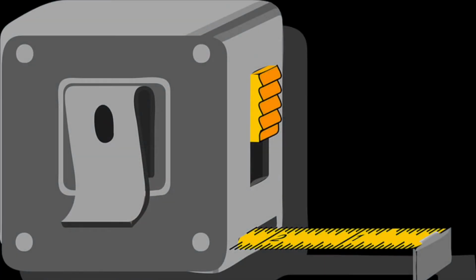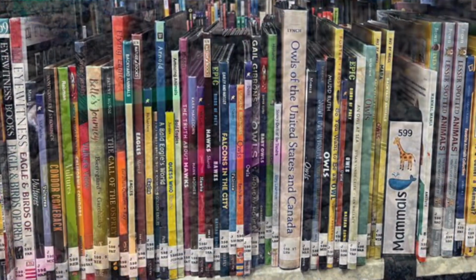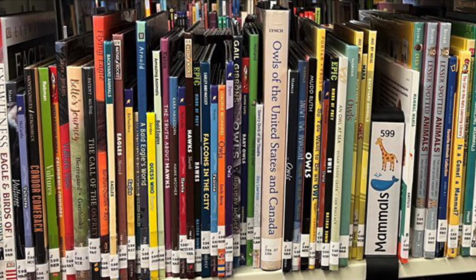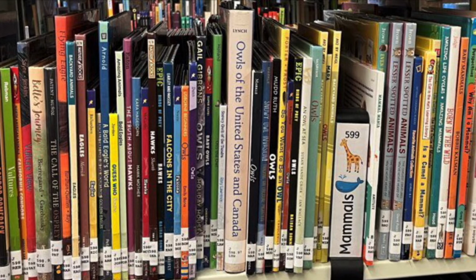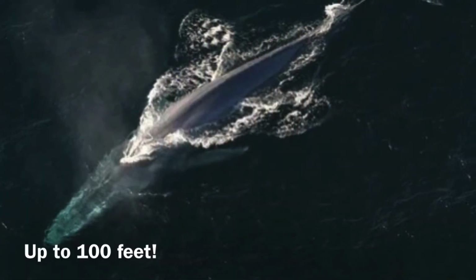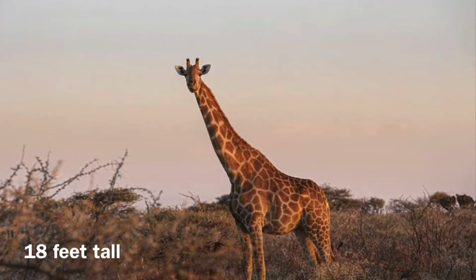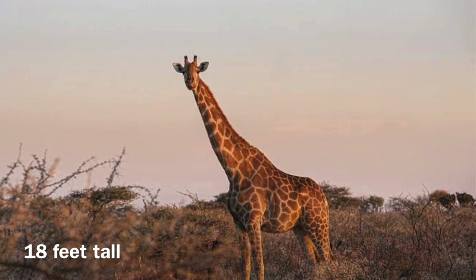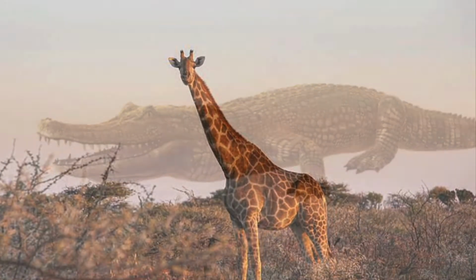So for this activity, you'll need a measuring tape, some sidewalk chalk, and some fun animal facts that can be easily found in our awesome nonfiction books for kids. Draw a line that's 100 feet long to represent that blue whale. Now, a giraffe can be 18 feet tall. Have your children lie down and see how many of them are needed to represent one giraffe.